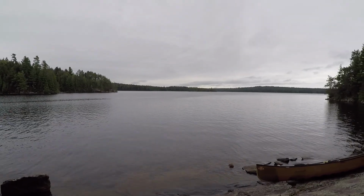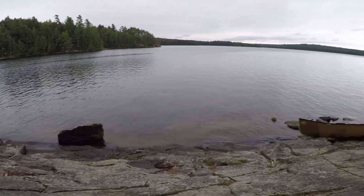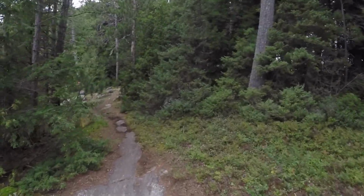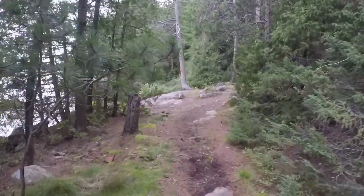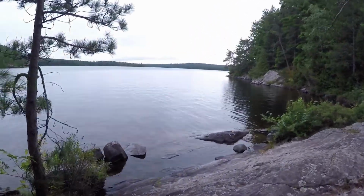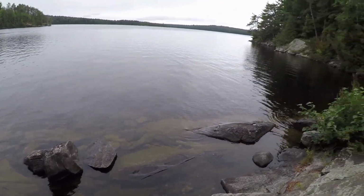This is camp for night 4 here on Lake Lavieille. Here's the water access. Nice exposed rock, gentle slope. Got the boat pulled out. And there's a second water access just up here. This one's pretty decent for getting water. It's got those big rocks that you can get out to deeper stuff.